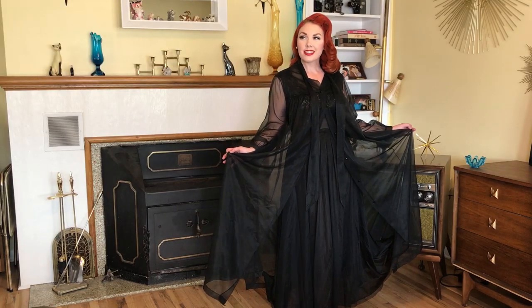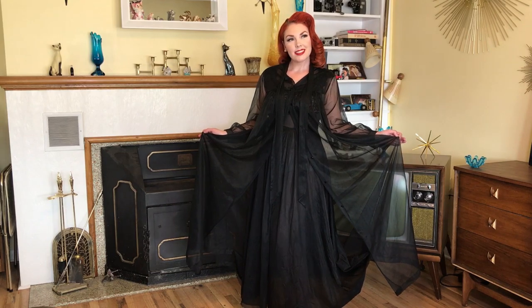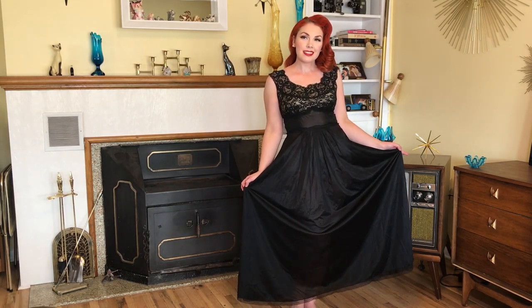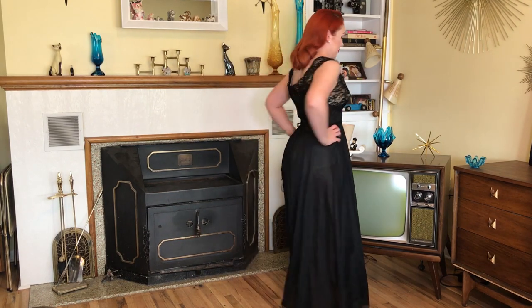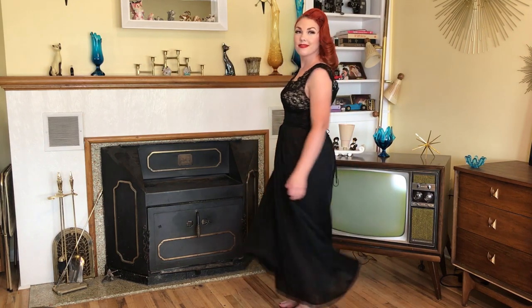Such pretty black lace, and then also the robe that goes over it. Very cute. Anyway, super pretty. I love lace, especially, I feel like especially black lace is so pretty. So yeah, this will definitely be getting some wear.